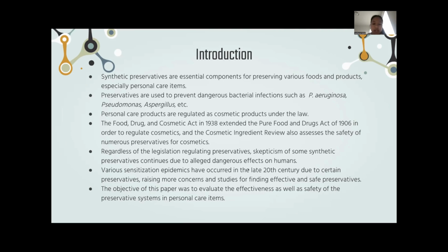And personal care products are regulated as cosmetic products under the law. The Food, Drug, and Cosmetic Act in 1938 was essential to regulate preservatives in personal care products as well as cosmetics. It was extended from the Pure Food and Drug Act, which was introduced in 1906 and then extended in 1938 in order to regulate cosmetics. And the Cosmetic Ingredient Review Board assesses the safety of numerous preservatives for cosmetics.